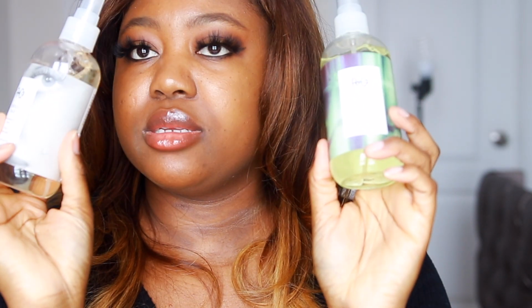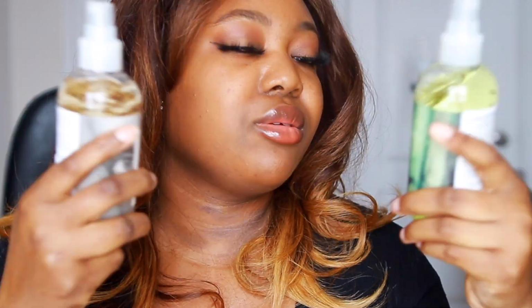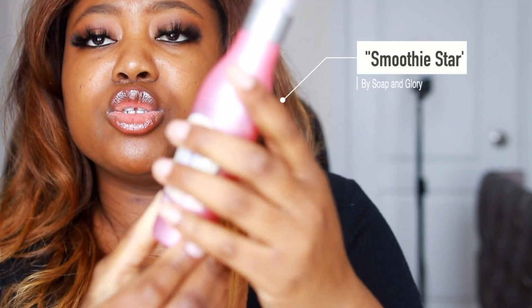But yeah, I don't really wear this as much. If anything, I wear this more often than this one, but it's nice to have it. Sometimes I spray this on my bed so I have a good night's sleep. Smoothie Star by, what is this? Soap and Glory.